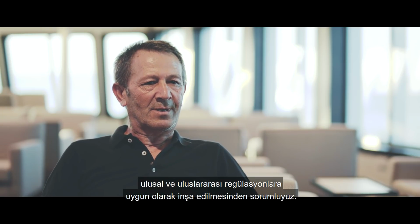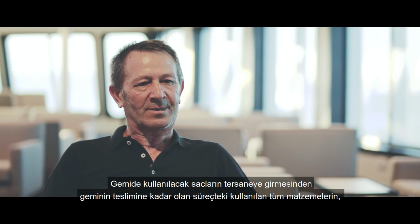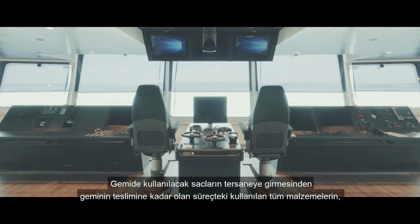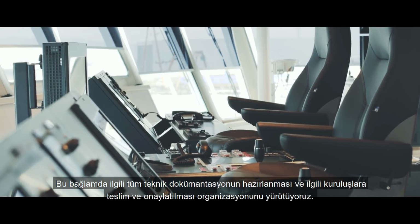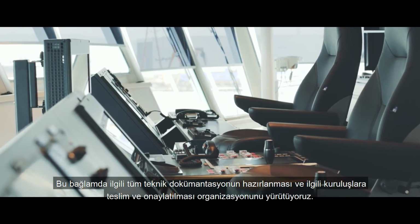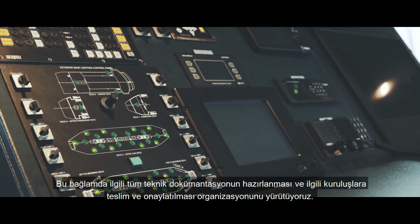As Quality Control Department, we are obligated to design and build ships according to national and global regulations. We apply compliance inspections for every material, equipment and operation through every stage of the building process. In this context, preparation of technical documentation, application and approval process by related organisations are our responsibilities.